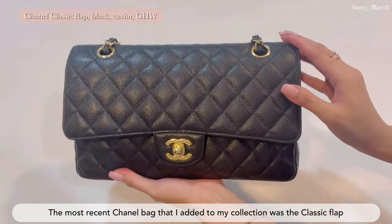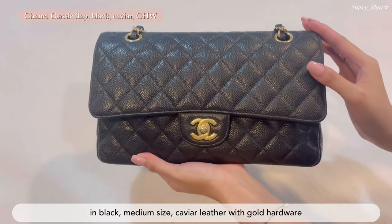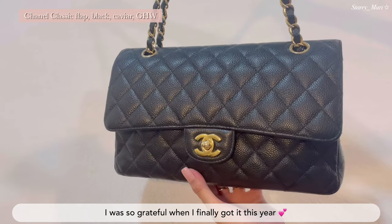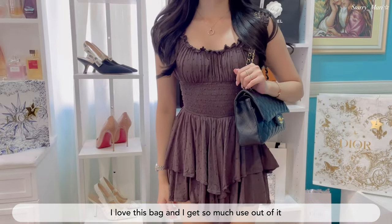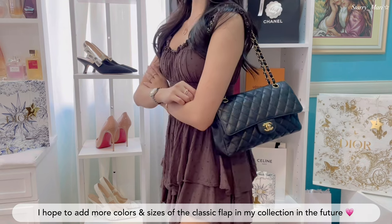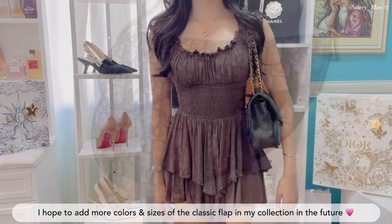The most recent Chanel bag that I added to my collection was a classic flap in black, medium size, caviar leather with gold hardware. For the longest time, this was my dream bag. I was so grateful when I finally got it this year. I love this bag and I get so much use out of it. I typically wear it on the shoulder with both chains doubled up, but occasionally I do wear it as a crossbody. I hope to add more colors and sizes of the classic flap in my collection in the future.